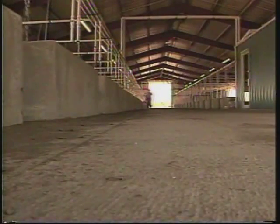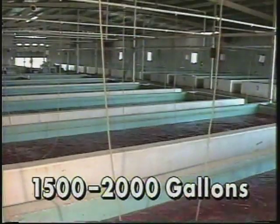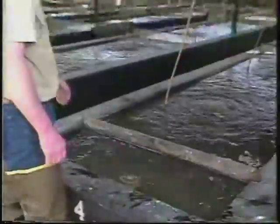The minnow shed consists of an open or enclosed building with a concrete floor. Inside the shed, there are a number of concrete vats, each with a capacity of 1,500 to 2,000 gallons of water. Vats are constructed so that the floor slopes towards the drain, allowing vats to be emptied completely. Water depth is maintained by a standpipe. The facility needs a plentiful source of clean well water, supplied by a 4-inch well or larger. The quantity of water available in gallons per minute should be equal to about 1% of total vat capacity.